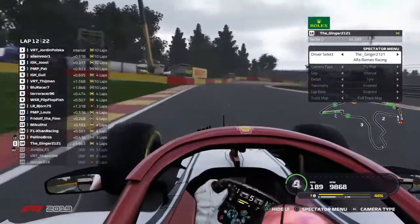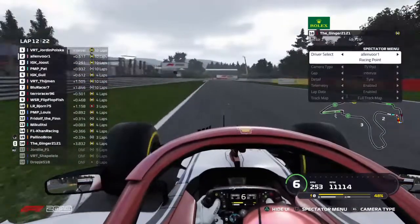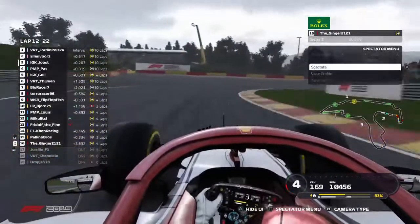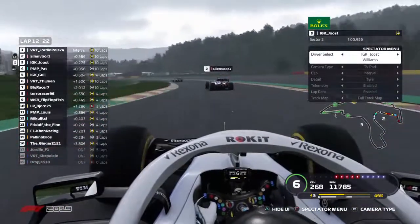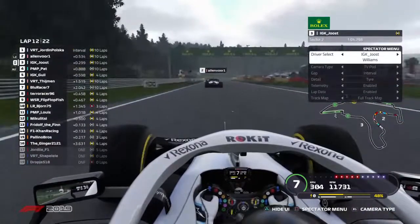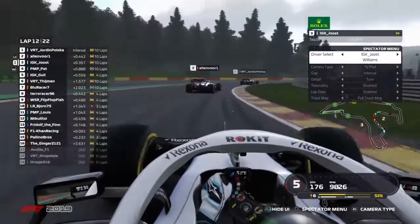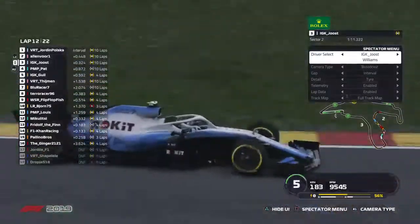Maybe Ginger could have left a little more room from what I saw, but I don't know what happened there, as he's been sent spinning, and his run of bad luck just continues, and it's heartbreaking to see, because he could be in the championship fight, to be honest. But bad luck has plagued him this season. He is now down in 16th position and last of the running cars.